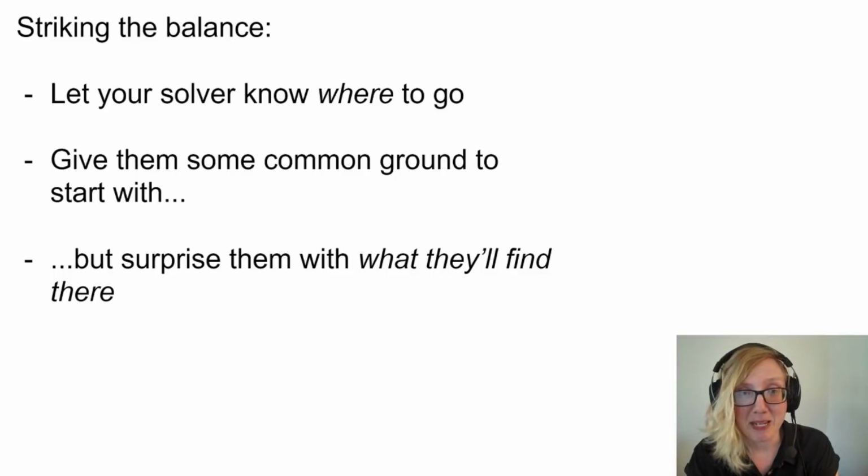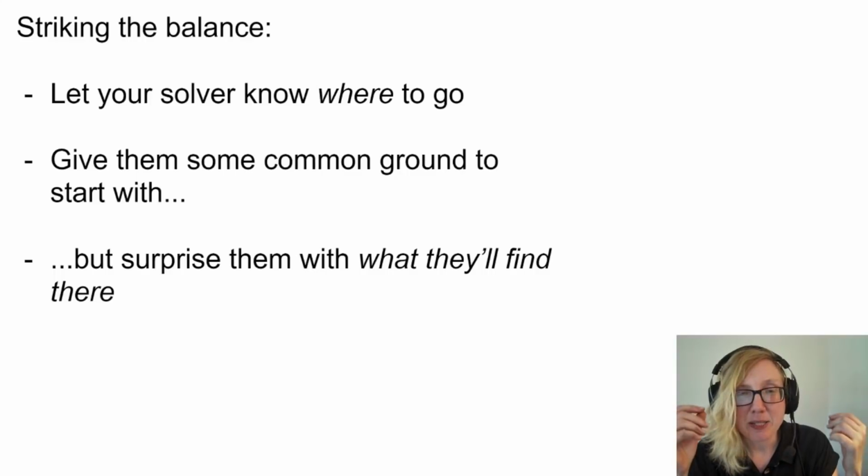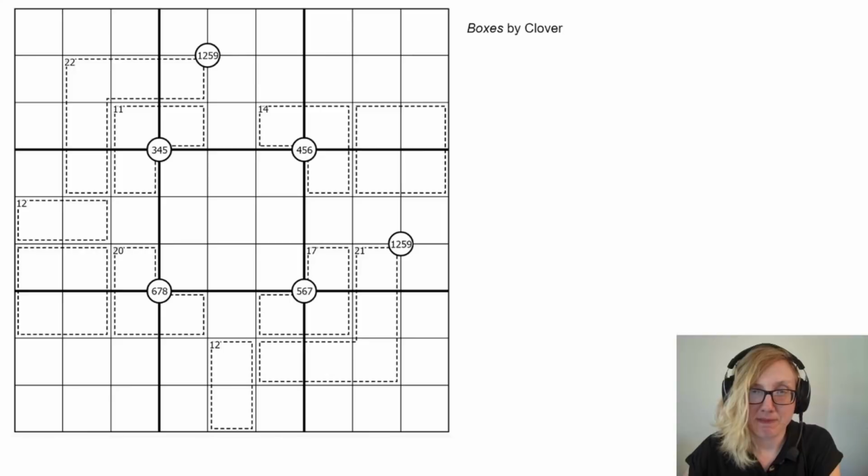And the common ground may be as simple as just, I know they know the rules of Sudoku. So I know that they are looking at a specific spot, and I want to put a surprise, a moment of emotional catharsis there waiting for them.